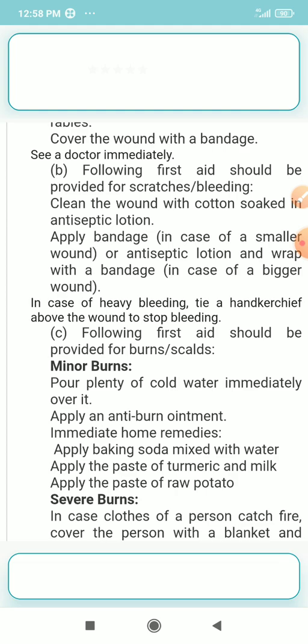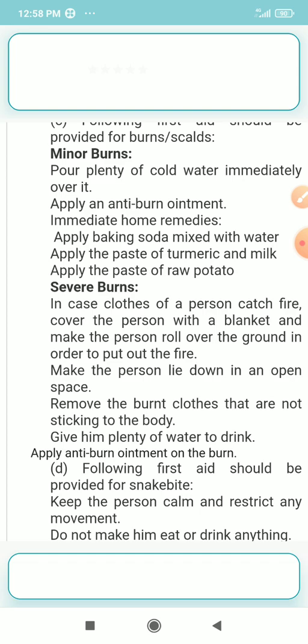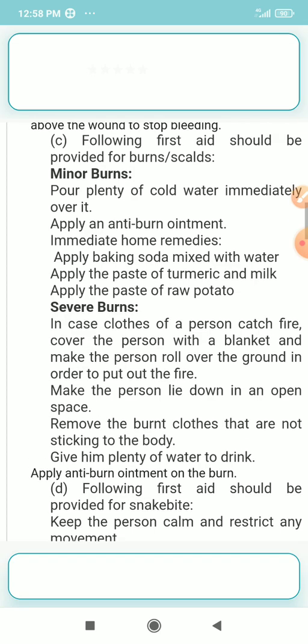Severe burn. In case the clothes of a person catch fire, cover the person with a blanket and make the person roll over the ground in order to put out the fire. Make the person lie down in any open space. Remove the burnt clothes that are not sticking to the body. Give them plenty of water to drink. Apply anti-burn ointment on the burn.